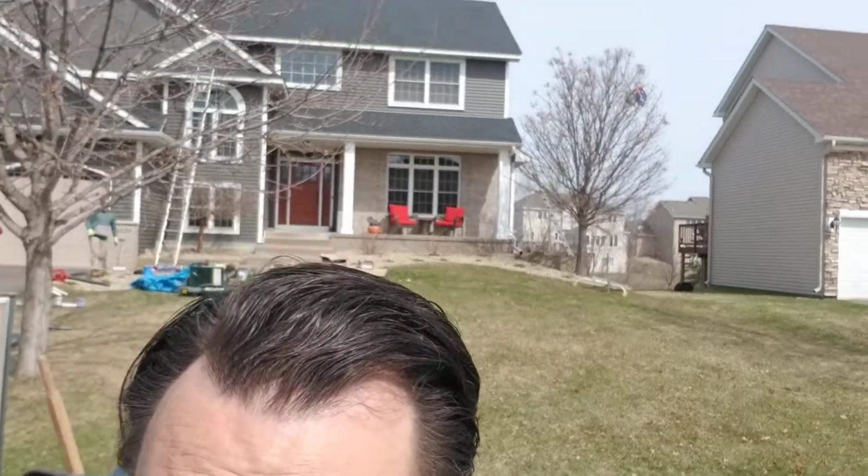I think it's going to be close to $30,000 worth of work done, with an architectural GAF complete roofing system. Obviously that's the charcoal, so it looks pretty sharp.